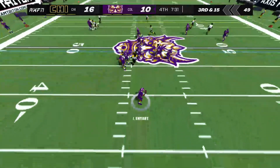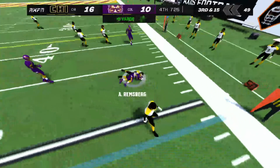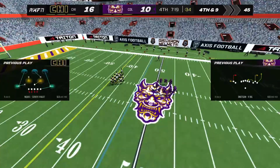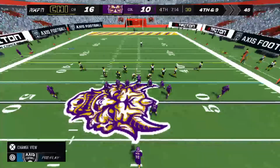Number 2 steps back into the pocket. The pass is caught by number 87. A smart play by the offense. Everything was covered downfield, and you don't want to force one in. Throw it short and see if the receiver can make a play to get the first down.